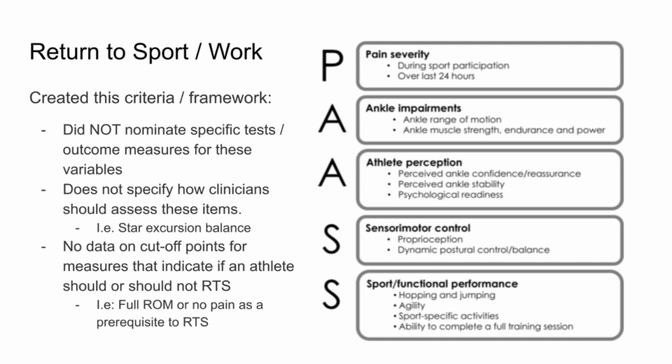PAASS. The P stands for pain severity. This is both during sports participation and over the last 24 hours. Keep in mind, pain tends to resolve very quickly in lateral ankle sprains. So they didn't want to include pain over the prior week.